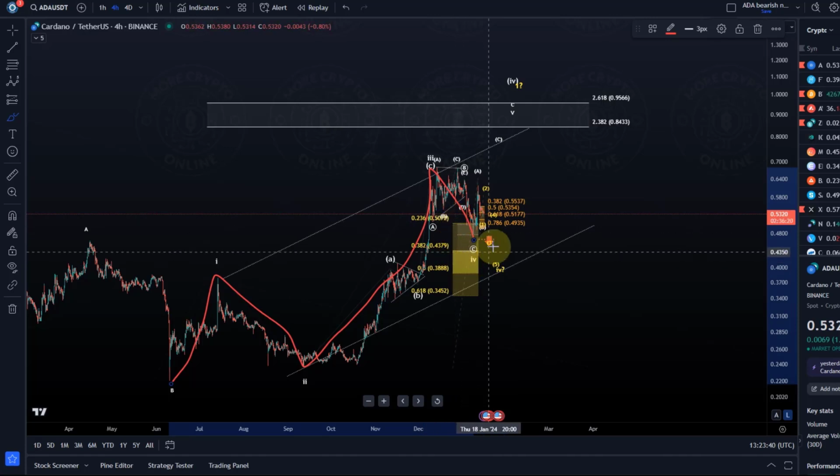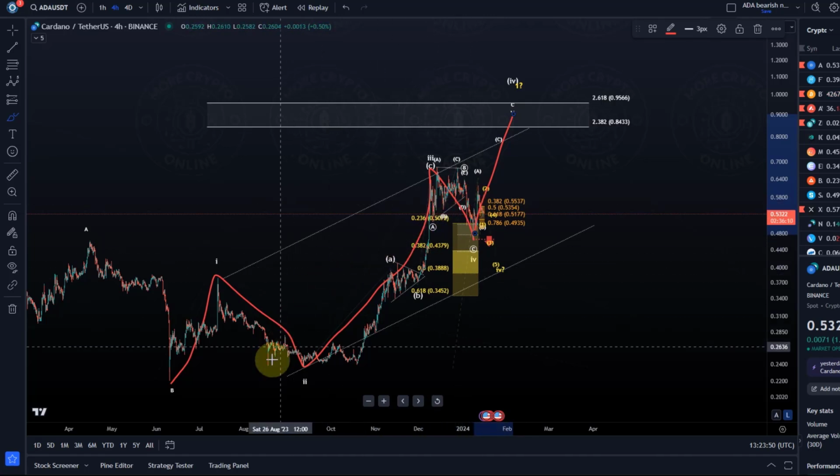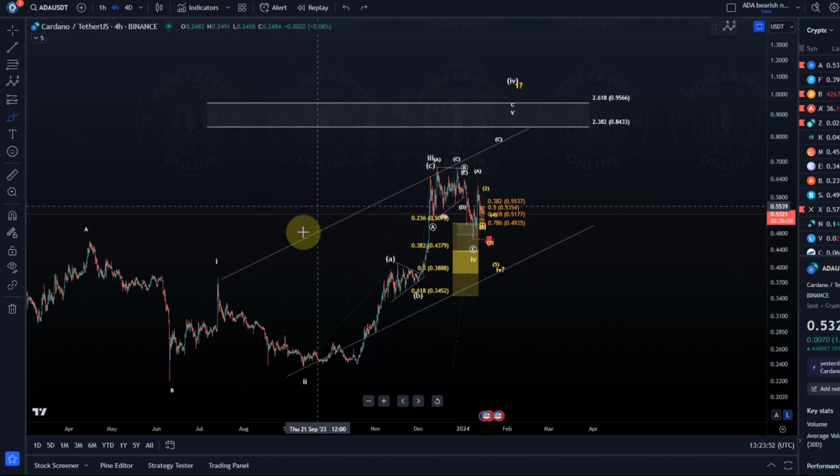The price reacted to our support area, which is good to see. And then the wave 5 to the upside could unfold next. Maybe it's already unfolding, but if it is, it's not entirely clear yet. What's also possible is that something like this happens.